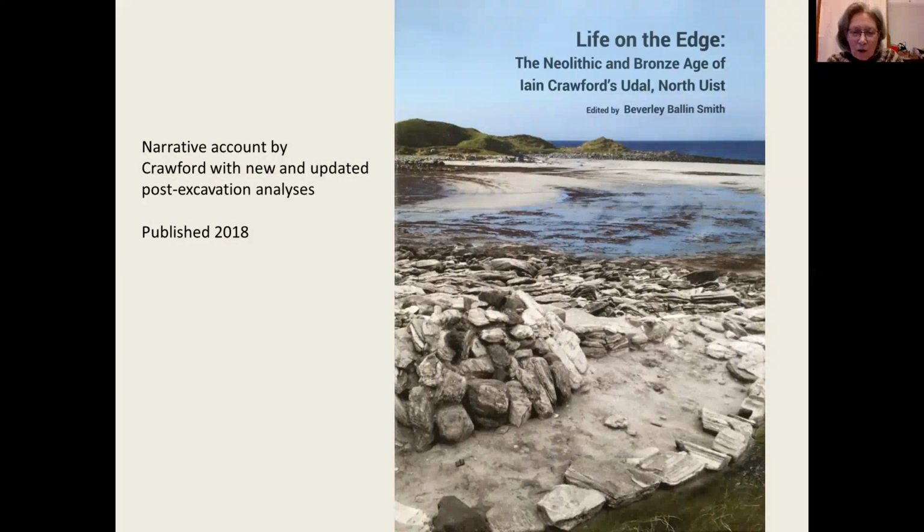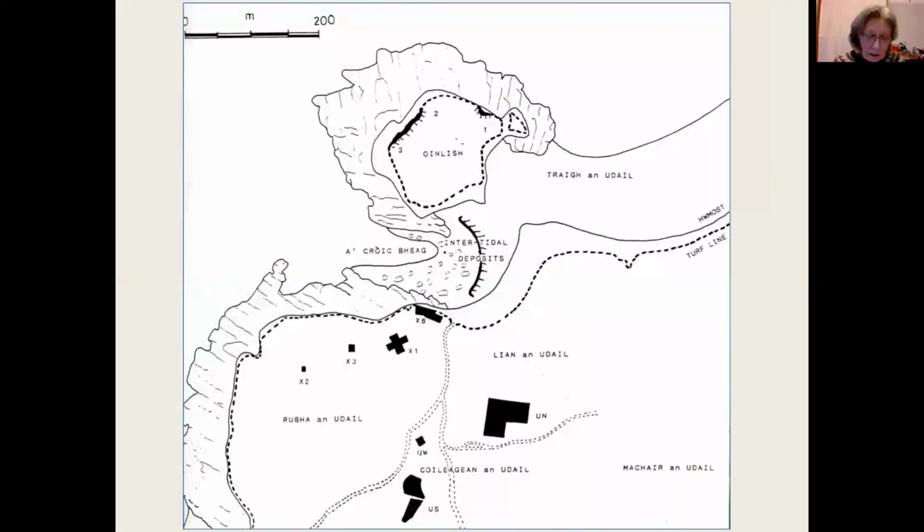Yes. So we did specialist analysis. There was some already. We updated everything and we published it. And I'm really pleased, really, for the Crawford family that we managed to get that site actually written up. Now, I'm going to briefly have a look at the smaller sites, RUX1, RUX2, and RUX3.